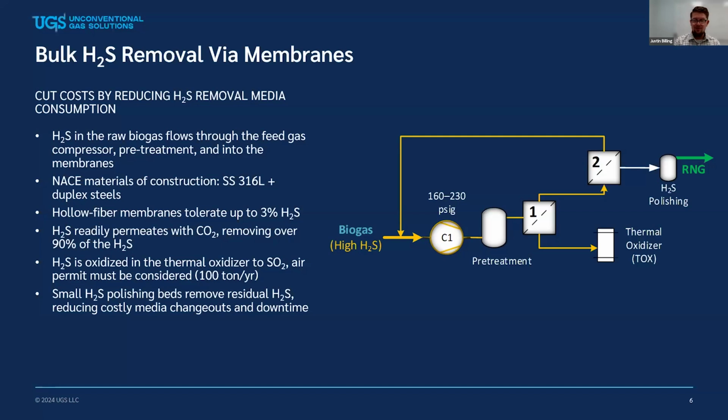And the first stage permeate will then go to the thermal oxidizer. If air permits are sufficient for both the flow rate and concentration of H2S, so that the Clean Air Act Title V threshold of 100 tons per year of criteria pollutants is not exceeded, then that can be one option. On the next page, I'll show you an option with a biological scrubber, or I guess an H2S scrubber, before the thermal oxidizer.